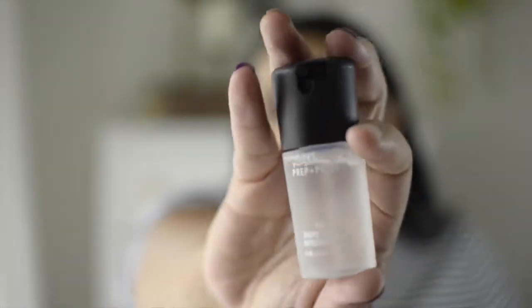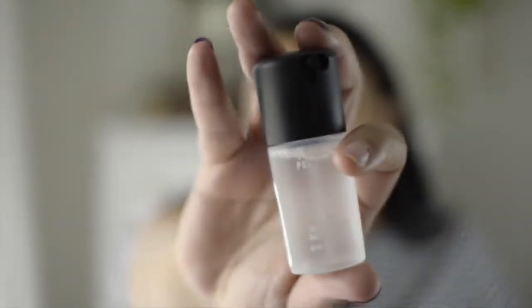Okay, and then I also picked up the MAC Prep and Prime. And this is just like the miniature or little sample. I haven't used this before. This is my first time using it, so I'm excited to use this and see what all the fuss is about.